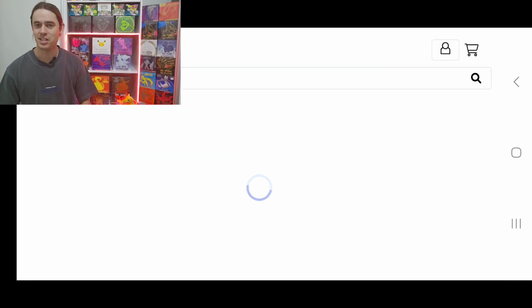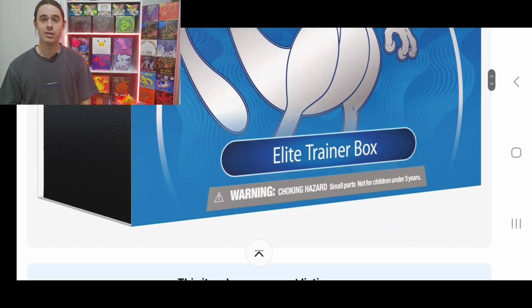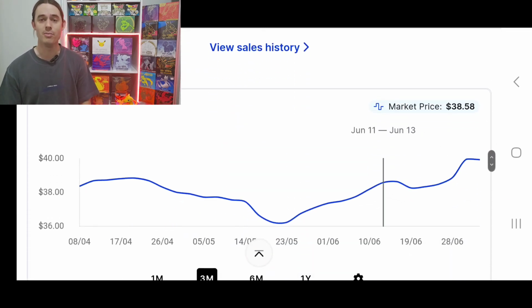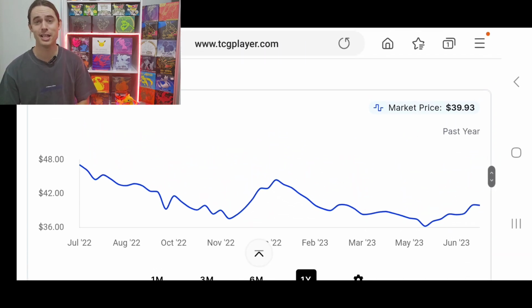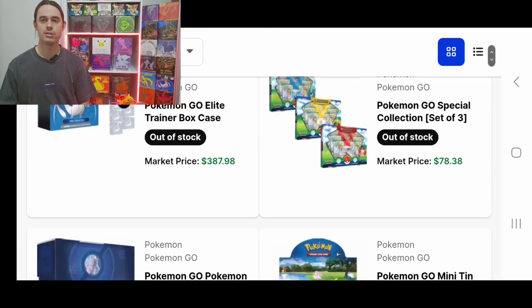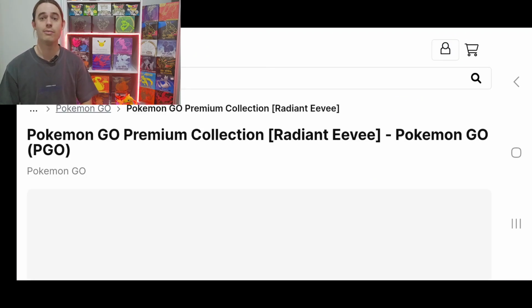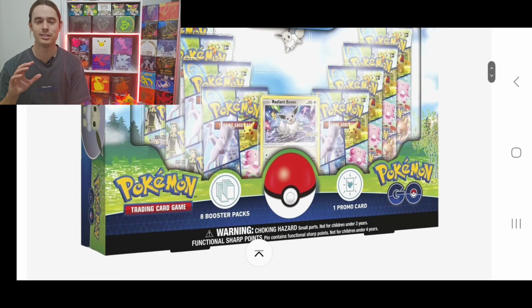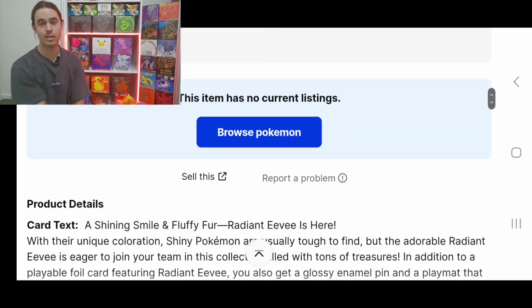Is this a set in 10 years' time that streamers are going to go, righto guys, today I've bought a $600 Pokemon Go Elite Trainer box and we're going to rip it open? Again, I sound like I'm being really harsh on the set, but I can't see that happening. Compare it to, let's say, Celebrations. People are going to go, right, the Celebrations, it's 25th anniversary. We're now at the 35th anniversary. We're going to rip open a 25th anniversary box today. Can we pull the OG Charizard? Like, you get what I'm saying? There's more nostalgia in this box compared to this box.